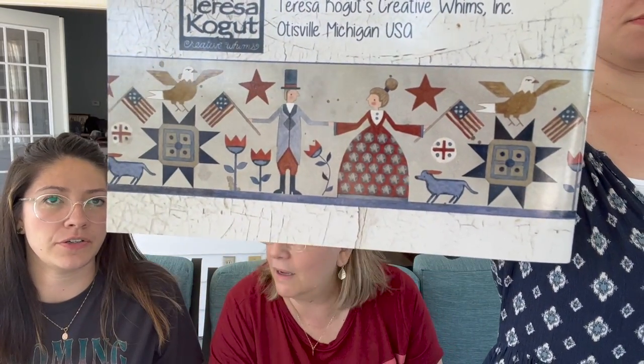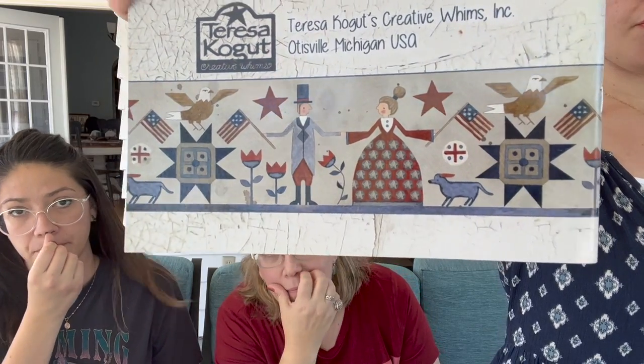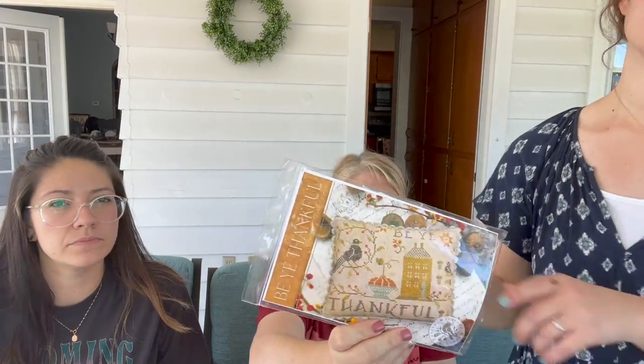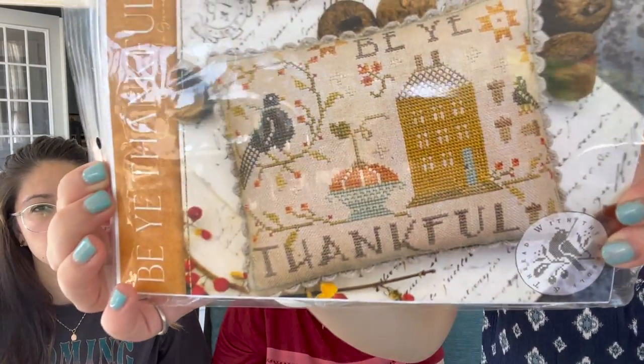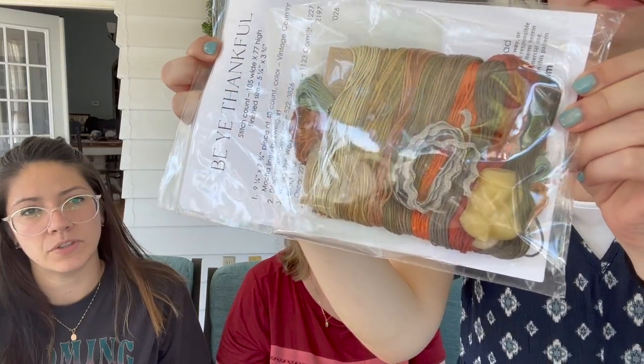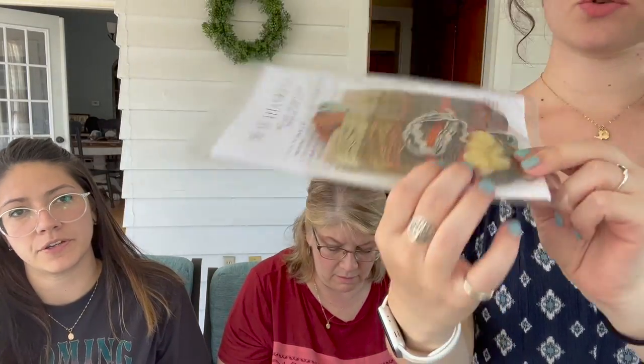And on the back you see her artwork. That's going to be fabric. Her fabric is amazing. And then Farm Girl Dry Goods kits up a lot of patterns, and I love that. So I got the Brenda Gervais Be Thankful, and it's kitted by Michelle. It comes with all the threads, the linen, and a little waxer that she makes. A little squirrel.